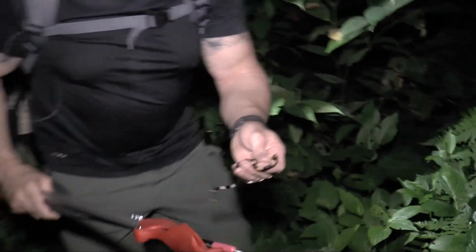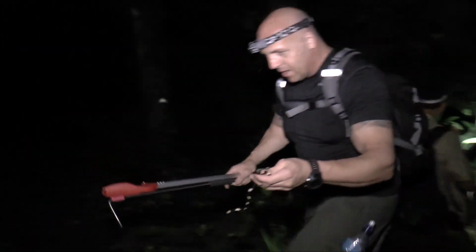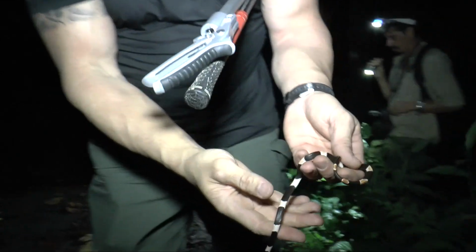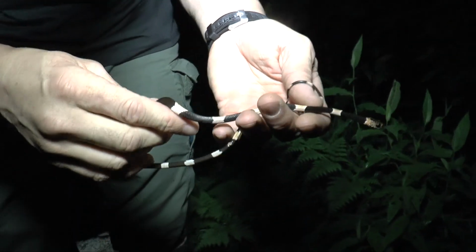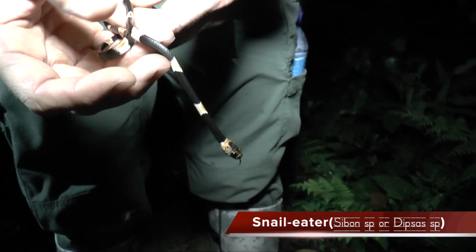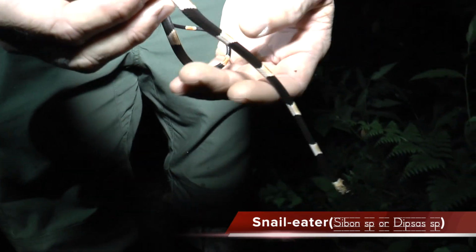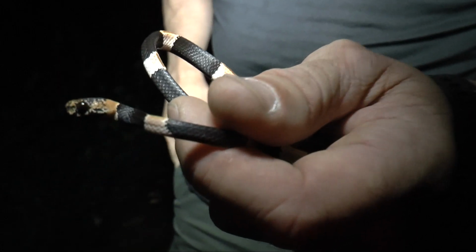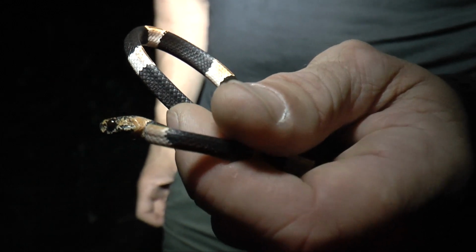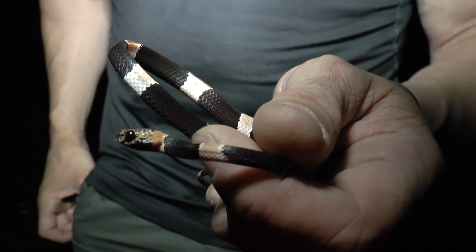Wow, check this out. This is another snail-eater. Yeah, another snail-eater, another Sibon. This one's really beautiful. Look at the color scheme on that. That is just unreal. I feel a little lump in its stomach, so it's definitely had dinner tonight.